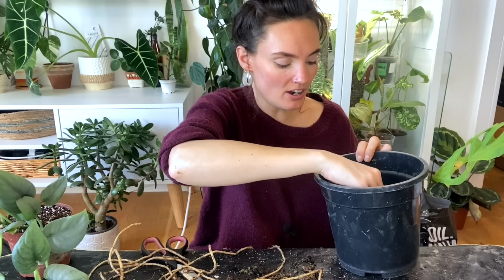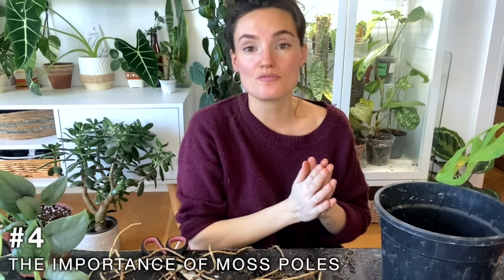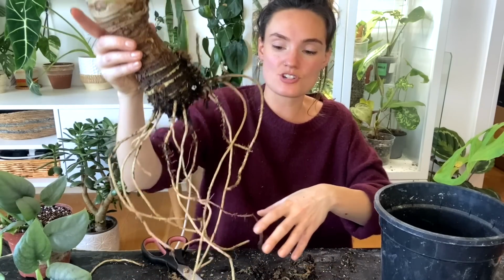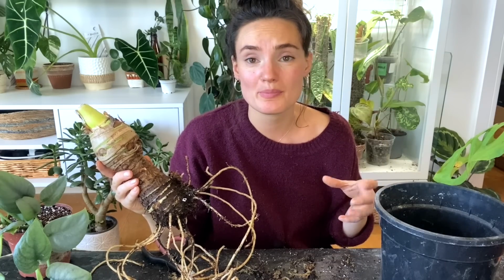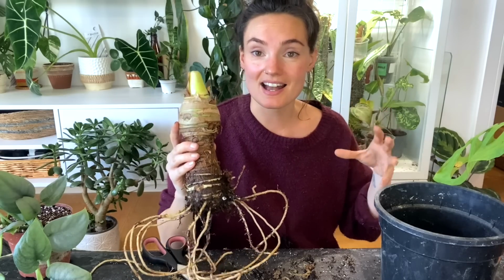Another thing that I really didn't know the importance of for a very long time is moss poles. I think a lot of us probably do think, and I definitely did, that moss poles are just kind of like fancy stakes to hold your plants upright. But if you've got a climbing plant and you just have them on a standard core pole or those cheapy moss poles you can buy, they are just not the best thing for your plant, because what your climbing plants want to do is attach to the moss poles.